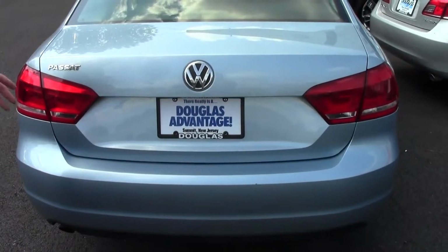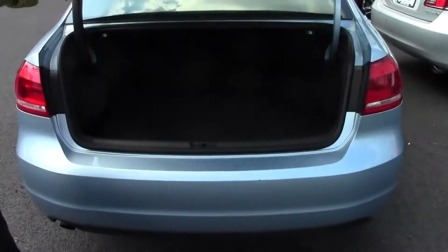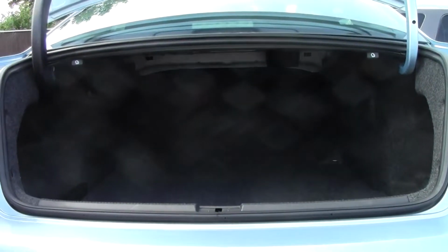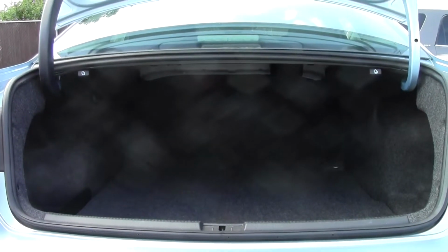Now check out the trunk of the Passat. It's absolutely enormous back here. I'll use the key fob to unlock it. Check this out. Have a look. Look at this. Deep, right? 15.9 cubic feet of cargo capacity. You could certainly put 3 or 4 sets of golf clubs back here, 2 or 3 large coolers, 3 or 4 suitcases. Need a little extra room in the Passat?